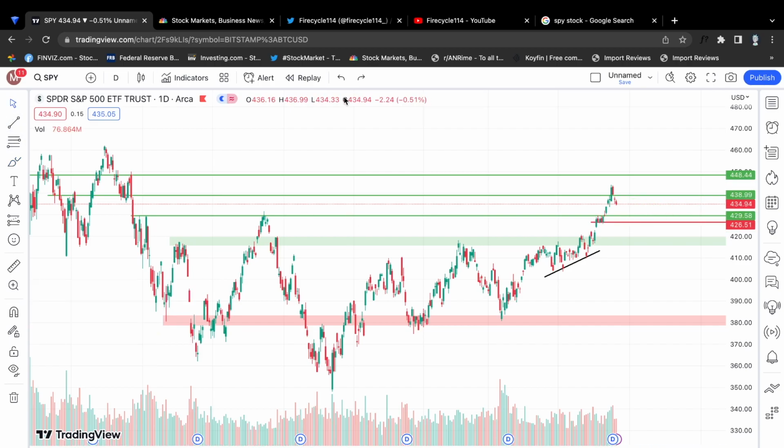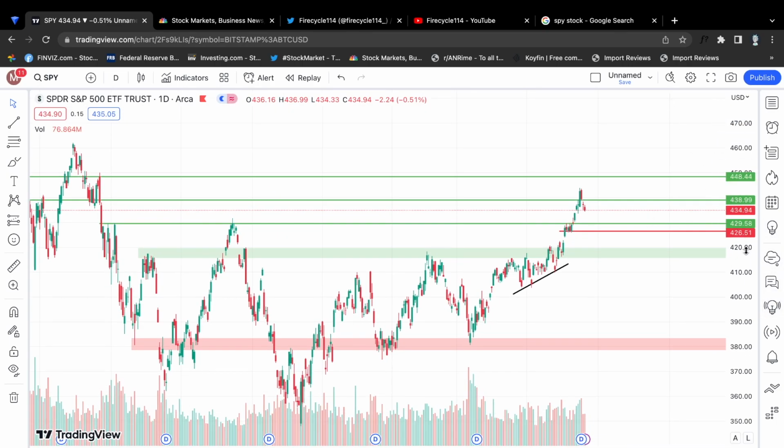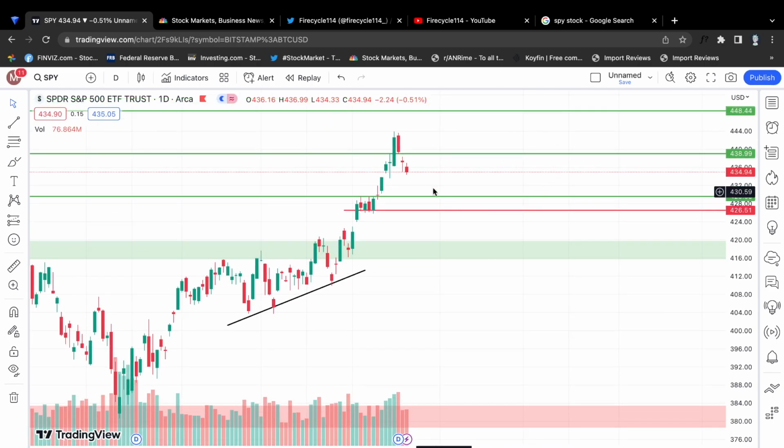And we're taking a look at the SPY. It looks bearish. Straight up, the chart looks bearish. It does not look good. We have more room to the downside. If we take a look at a closer picture, 429, 430 is going to be our area for the bounce.